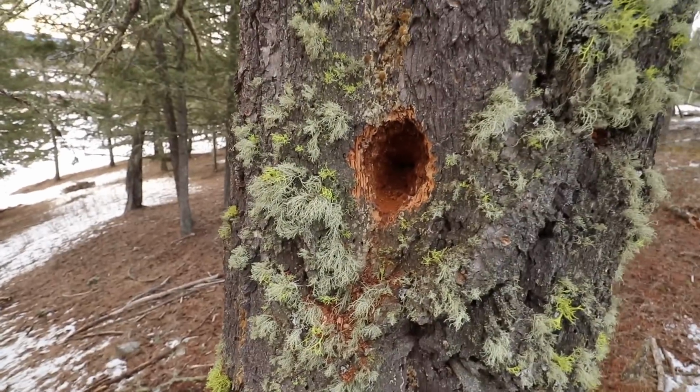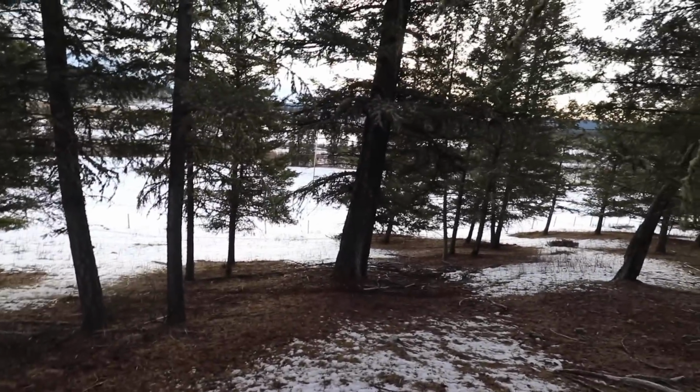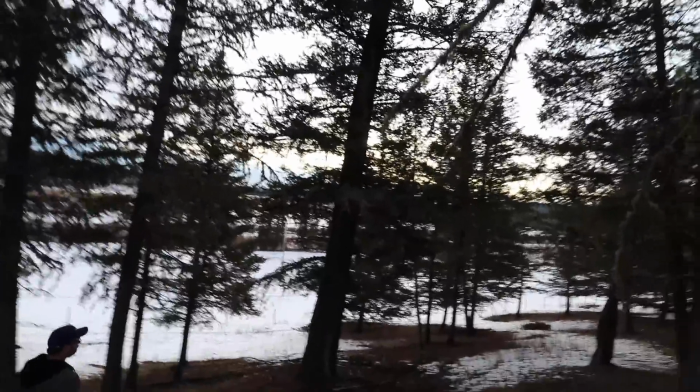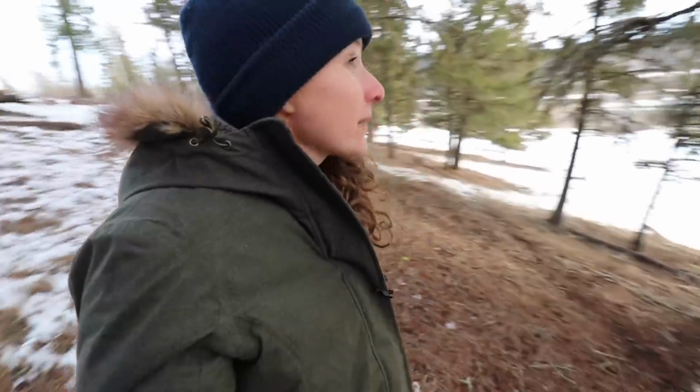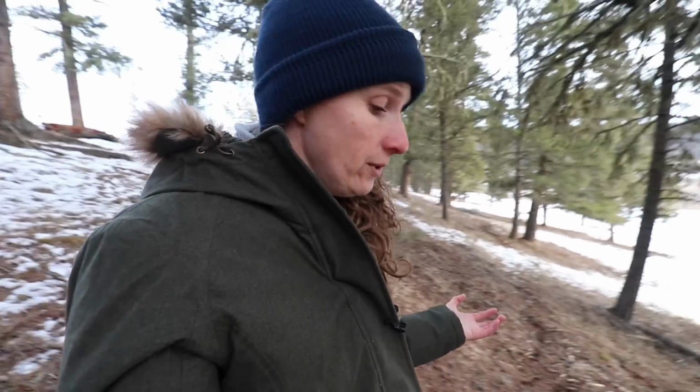The woodpecker hole, it's amazing how strong their beaks are. Wow, look at that one, hun. That is a gorgeous tree. I love these big old fir trees. So one of the things that's happening in this region is it's being attacked by something called the fir beetle. So you've probably heard of the pine beetle before. BC is really infested with it, and the fir beetle is now becoming a pretty big issue too.